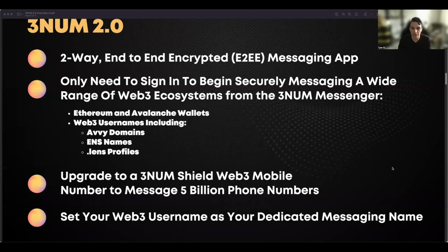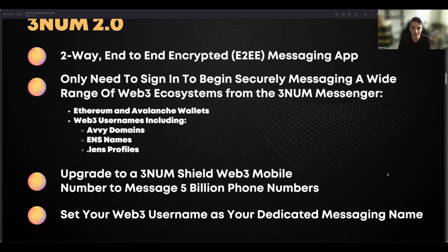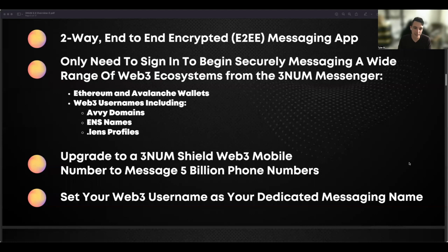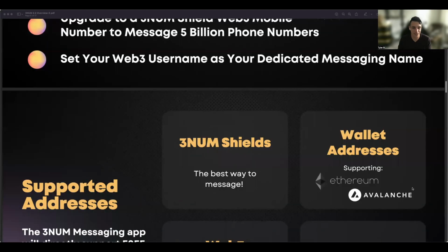This is really incredible because it allows us to offer a way to onboard users without initially having to purchase a 3num Shield. But there is an upgrade for users to get their 3num Shield, which will unlock the ability to use your wallet messenger to securely communicate with over 5 billion phone numbers, and to use all the benefits you currently get with a 3num Shield. You'll also be able to connect your current Web3 username for use as your dedicated messaging name within the 3num messaging app. That is the high level of what we're going to be launching very soon.